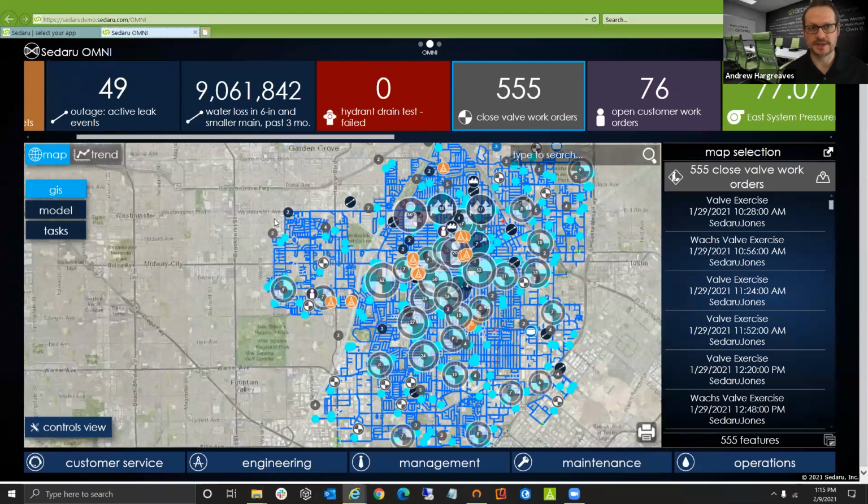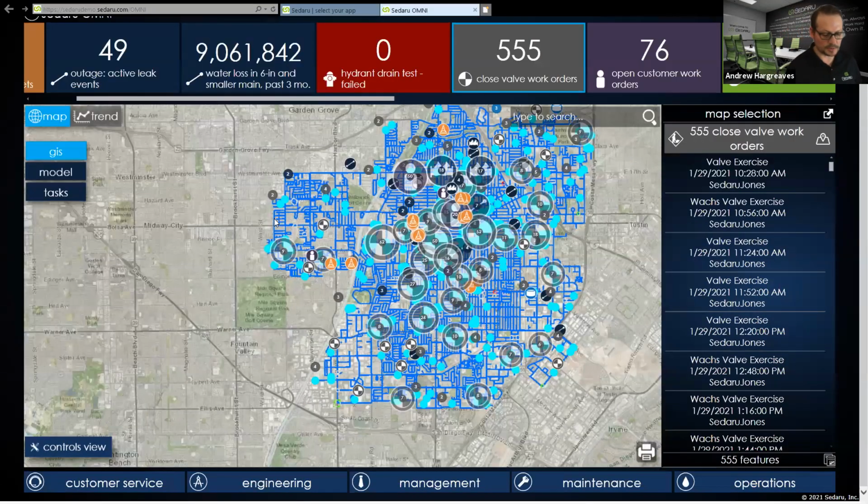All right. So as we said, we want to start with Sedaru Omni here. Omni is our browser-based interface, so usable anywhere you can get an internet connection. Really designed more for the office and for some of those practices that Kevin spoke about. So tracking, trending, assigning out work, and used by managers, dispatchers, supervisors.